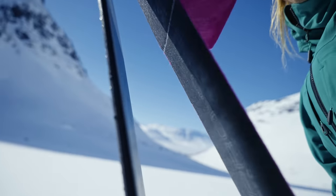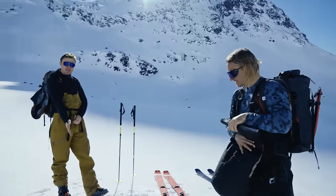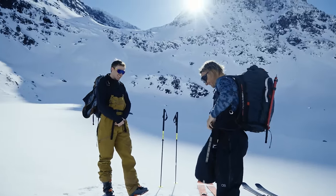Oh, he brought the bag. He's like, look at my pile of shit here. Abma's all clean and organized.